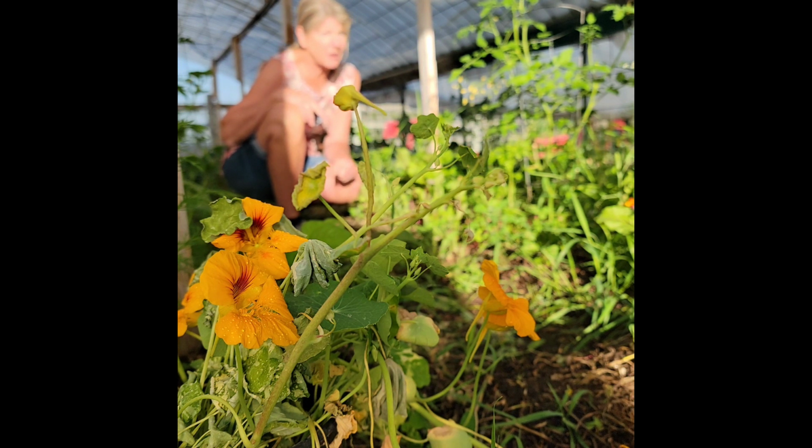It's just great in here. The nasturtiums are overwhelming me because I've never actually even grown them or had them. So seeing how beautiful they are and how easy they are to grow, I am definitely a fan of nasturtiums. You got to control them, but what a great plant. All right, let's go take a look.